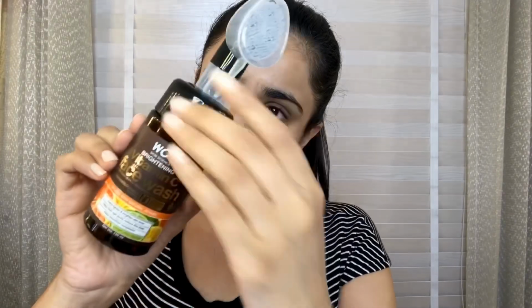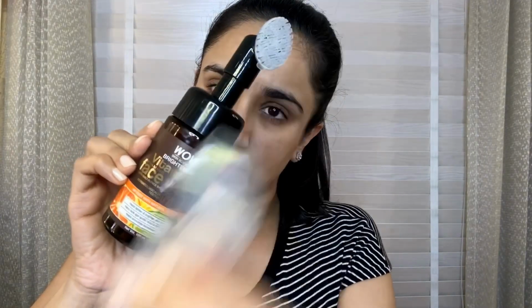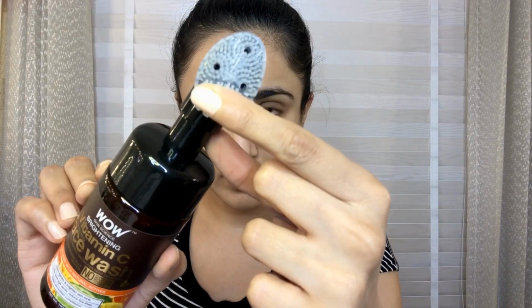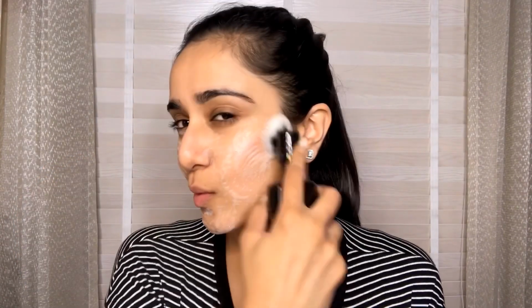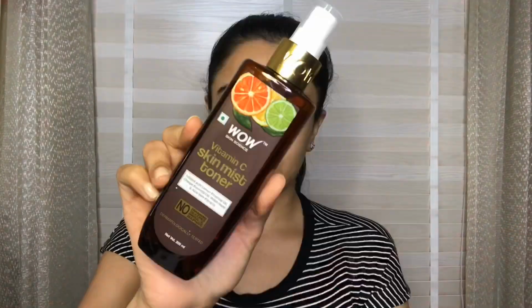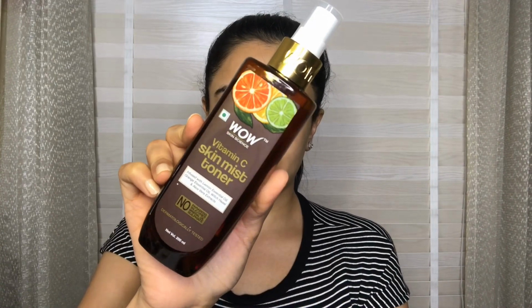So I'll start cleansing with the vitamin C face wash. This is the applicator. This is what you use to clean your face. It has soft silicone bristles. The foam dispenses out of it and it really cleanses the face well. It has a nice, delicate, citrusy fragrance. I'm going to rinse this off and move on to the vitamin C skin mist toner.